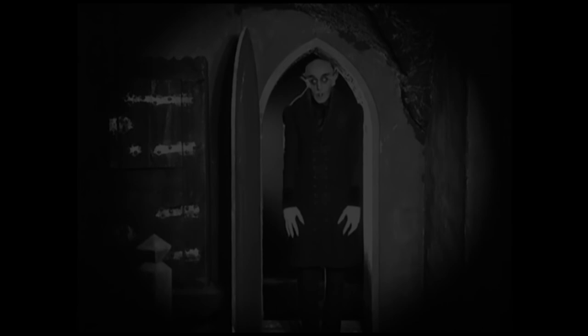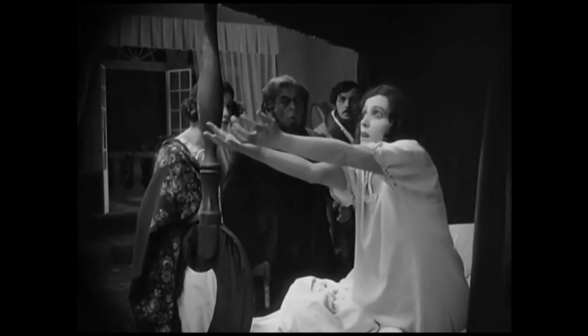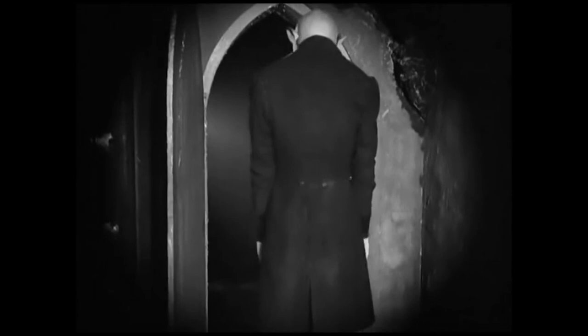Nosferatu. The story was an unauthorized adaptation of Bram Stoker's Dracula, which the heirs of Bram Stoker sued over. It was ordered that all copies of Nosferatu be destroyed, but there was one alleged copy that had already been distributed all over the world. That print was duplicated over the years, and the legend of Nosferatu began.